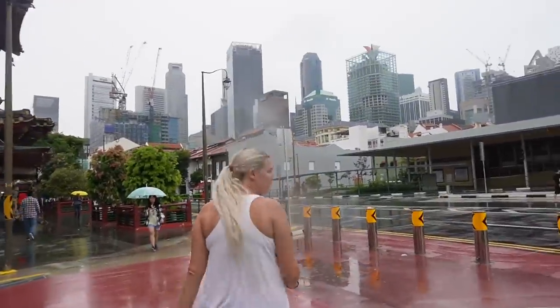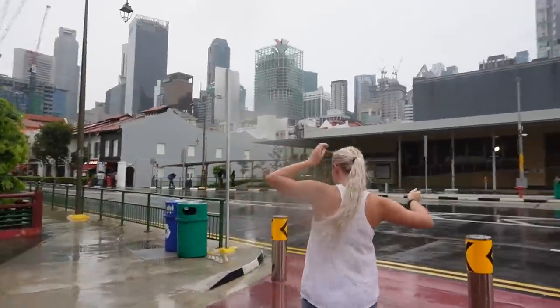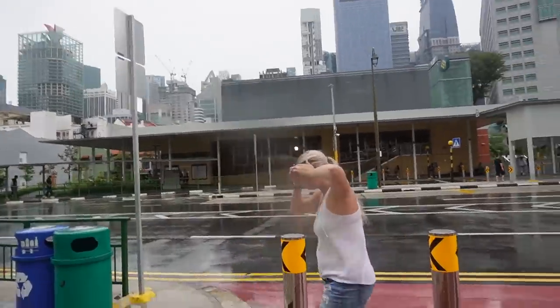Yeah. Wow, it is so green around here. It's crazy, the huge skyscrapers, and then it's just huge trees, and it's just so cool. Jenny's navigating us to a pastry shop, even though I'm the navigator. So we'll see what she does.